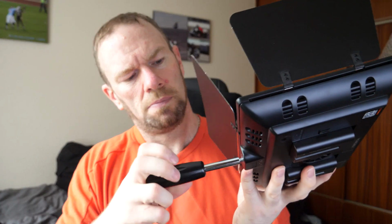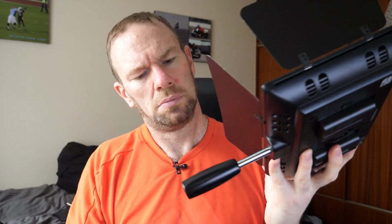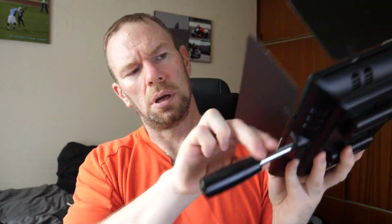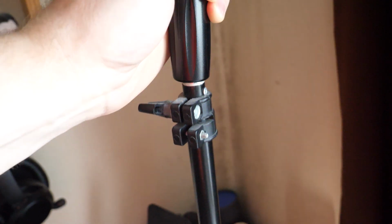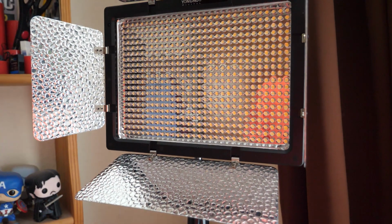And also there is this sort of handle, but with a hole up the bottom of it. So I think you can screw that and then drop that on. So I'm going to try that on my normal light stand. There we go. So that makes for a bit more of an interesting setup with the main big light up on my stand.